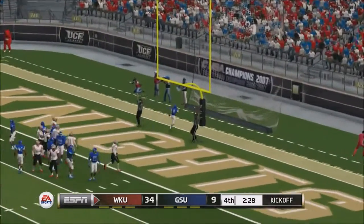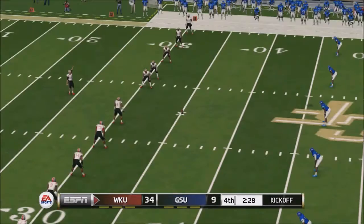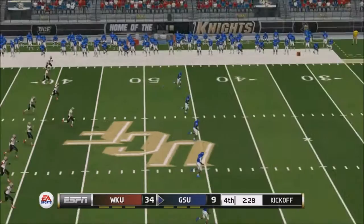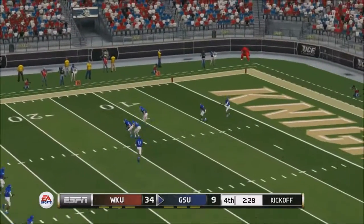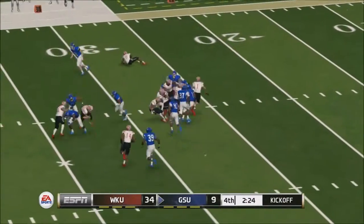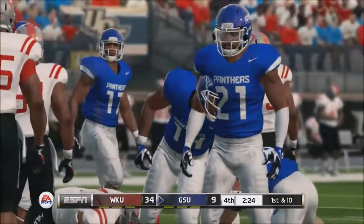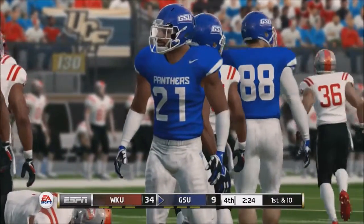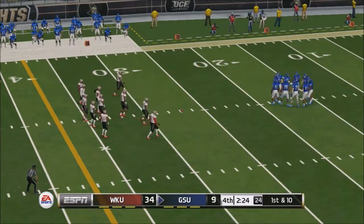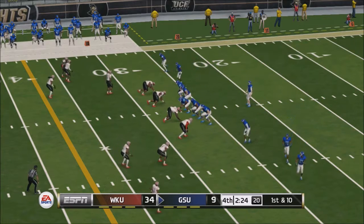He makes the PAT. A 7-play, 91-yard drive, and they come away with 7 points. Brad, I thought the offense did a really nice job of mixing up the play calling on that drive. I thought the defense was on its heels most of the drive because of the versatility of the offense. So the score now, 34-9. Tackle at the 27. I don't expect any once-in-a-lifetime rallies here, but that being said, we could still see some exciting plays.